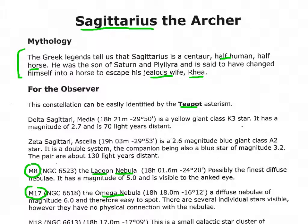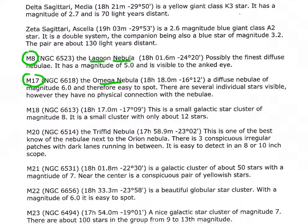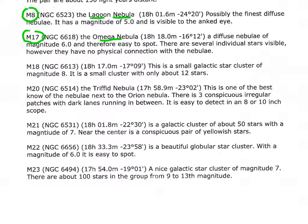Let's see. Just kind of see all these now. The constellation of the week, then, one of the things that I do is to kind of highlight celestial objects that you can find in that region.